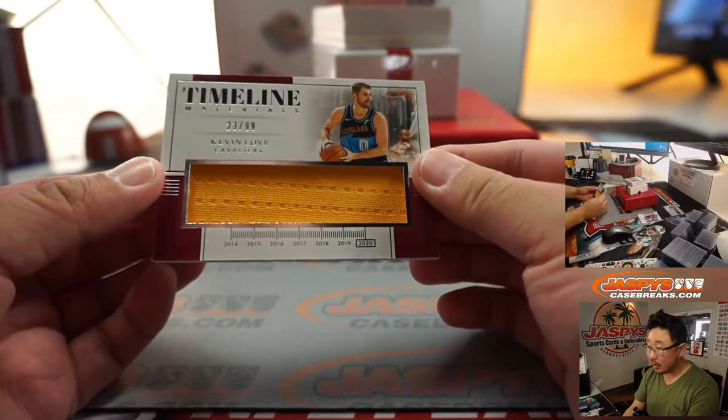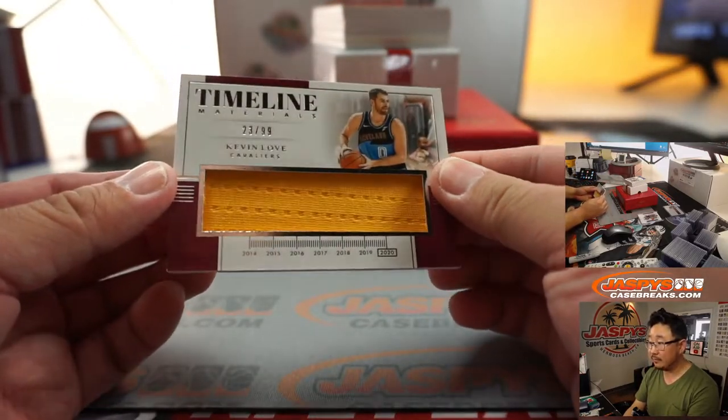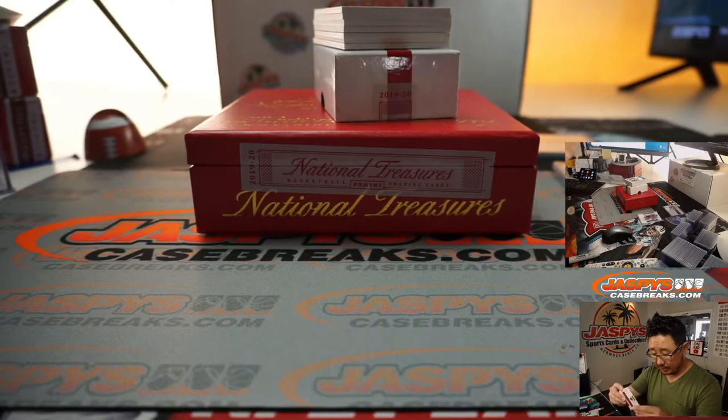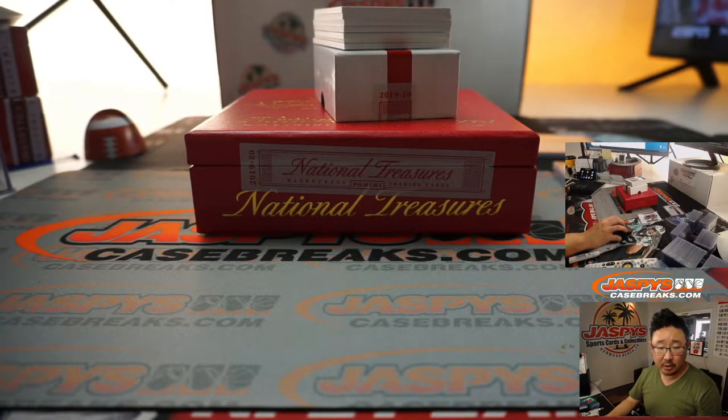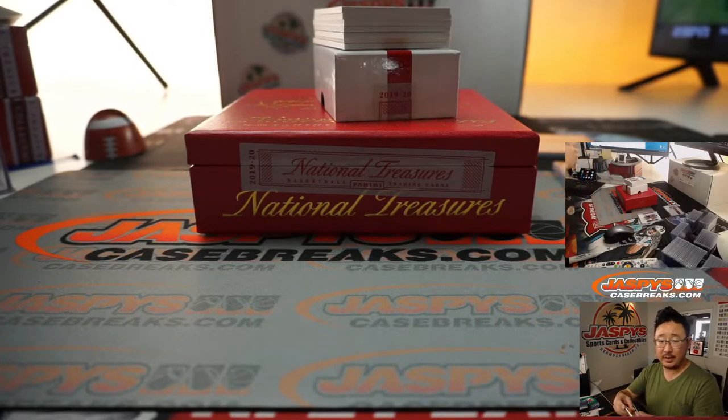Our first relic is 23 out of 99, Kevin Love. Timeline materials. Kevin Love, that's going to go to Josh. Josh E. with Kevin Love. We love it.